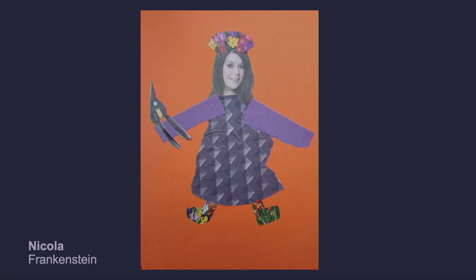I love the colors. Thank you, Nicola. I think this is really lovely. And they have some shears. I wonder, it feels like she might be doing some gardening. She's picked the flowers that she's wearing for her crown. Yeah.